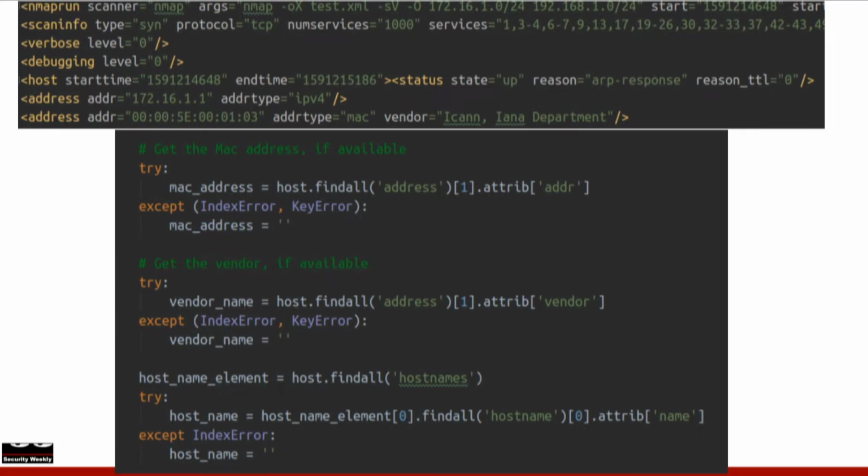ADDR is an attribute. In this case, it's the IP address. And the addrtype is another attribute, which tells me it's IPv4. What I wanted to do was, in the nmap-to-CSV project, they didn't include the MAC address or the vendor. Probably because the person writing the script was scanning via the internet, where you're not going to get a MAC address.